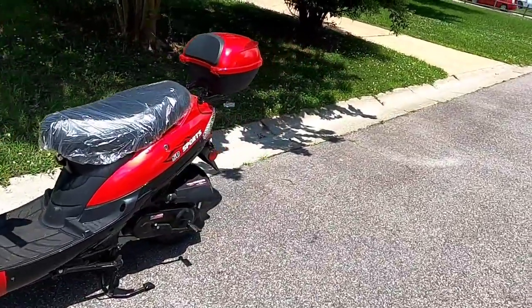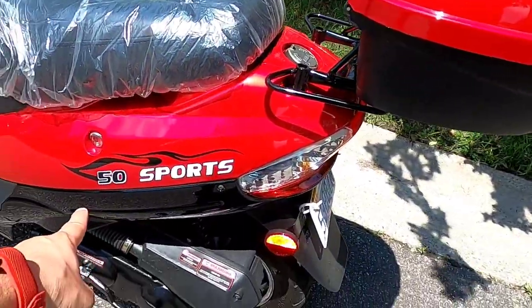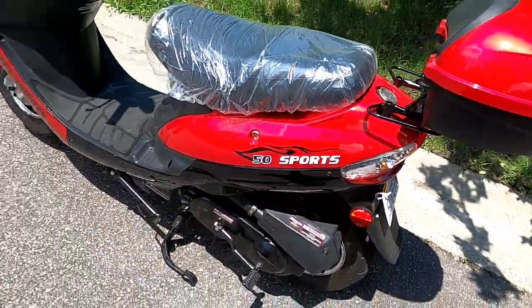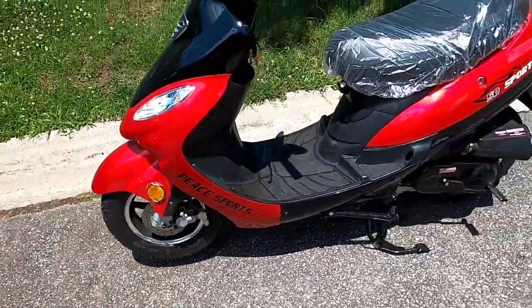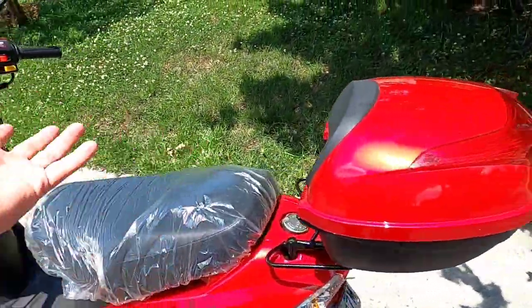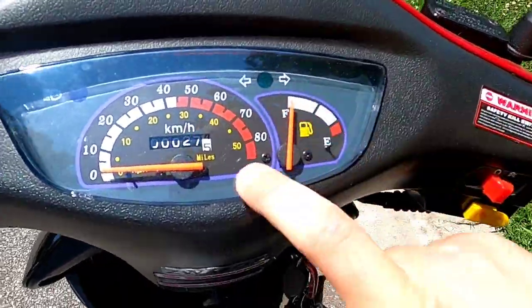This is actually my 2020, 50cc Sport, Peace Sport scooter, moped, whatever you want to call it. It is not fast. I mean, what does it have on a dash? This is kilometers, this is miles per hour. So it gets 50, but we don't go 50. There's no way this 50cc is getting up to 50. Except without modification, we won't get into that right now.